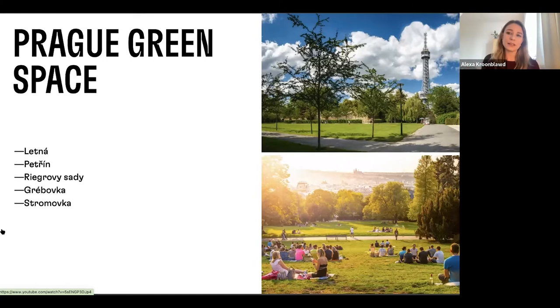So these photos here on the right-hand side: the one at the top is from Petrin, and we have Petrin Tower, which is modeled after the Eiffel Tower in France. It's not as big, but the Czechs like to say it's just as tall because it's up high on the hill. And the bottom picture is from Riegrovy Sady. This is actually right next to our main campus, right across the street.